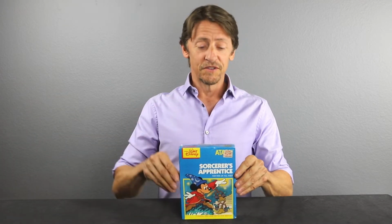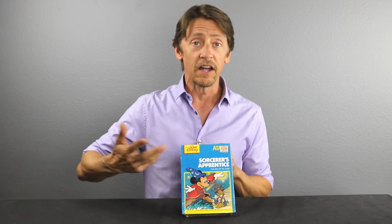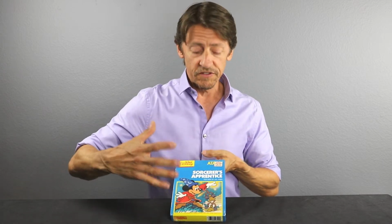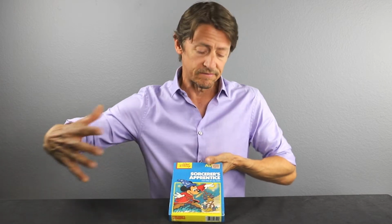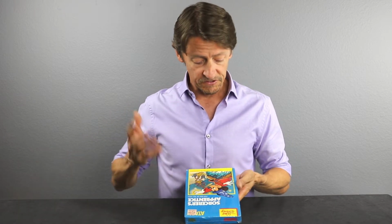Here we go. Sorcerer's Apprentice. This is Disney. Atari did not make a lot of Disney games, or Disney did not make a lot of games for the Atari 2600. This one here is probably the most popular and the most heavily collected. There is some bowing on the bottom of the box here. Once again, that is from the seal shrinking over time and pulling the box in, so it did create some dent on the bottom. That is not actual crushing, but that is from the tension pull of the seal itself.